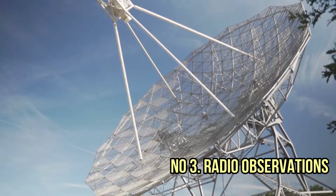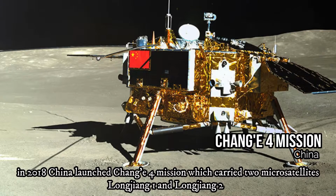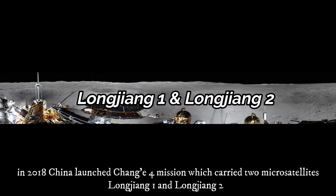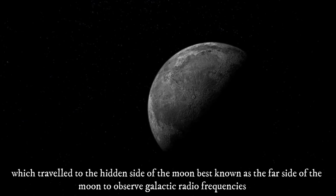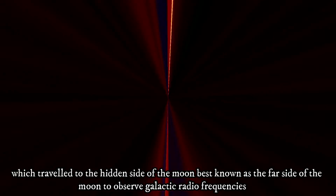Point number 3. Radio observations. In 2018, China launched the Chang'e 4 mission, which carried two microsatellites, Longjiang 1 and Longjiang 2, which traveled to the hidden side of the moon, best known as the far side of the moon, to observe galactic radio frequencies.